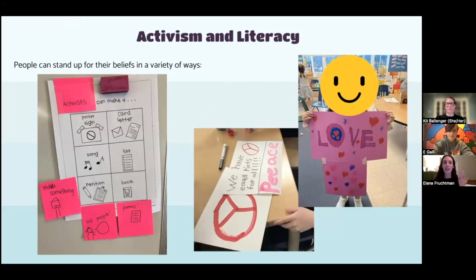Over here on the left side, I actually took a chart that I was using with my students about things that opinion writers can do. Opinion writers can make a poster or a sign, a card, a letter, a song, a list, a petition, a book, all of these things. We said, actually, not only can opinion writers do them, but activists can do them. And that's how you can share the things that you believe in with other people. And so you can see we made some additions because we had more ideas that were beyond the scope of this poster, so we just added them on.